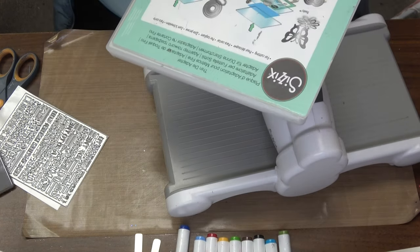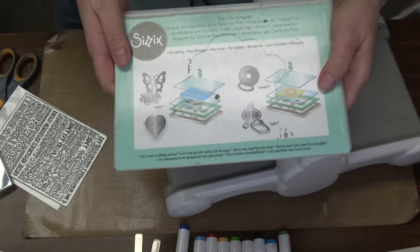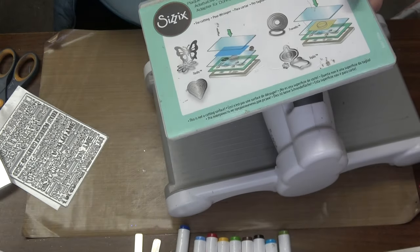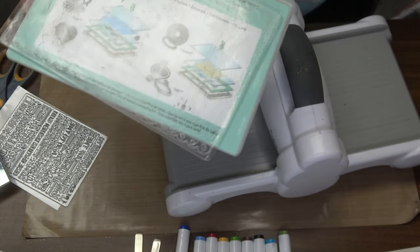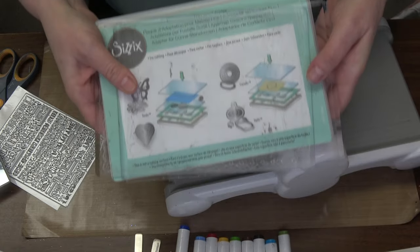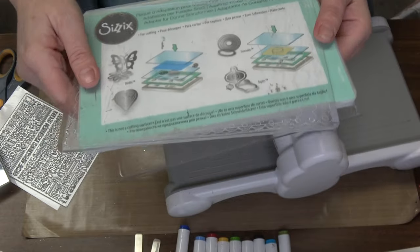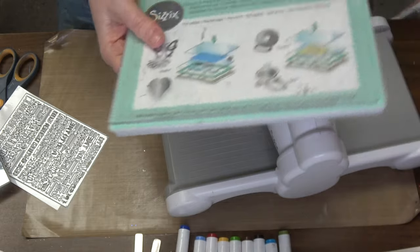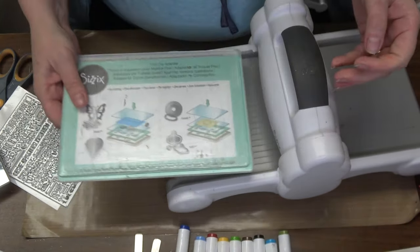It comes with two plates, a base plate and a shim. You will always need that shim when you are using wafer dies. It comes with two clear plates, one and, oh, that one's not so clear anymore. One and two, because you're gonna sandwich everything typically between two clear plates, but you will notice that after a while your clear plates are not so clear anymore and you'll eventually have to replace them, and that's just the way it is, but they do last for a really long time.